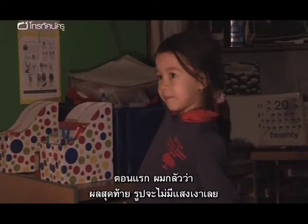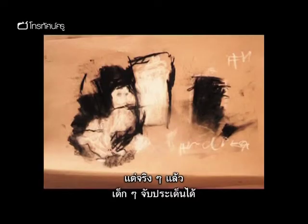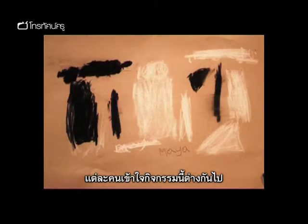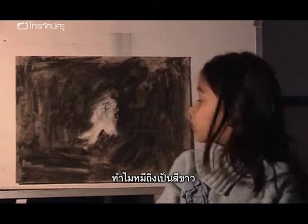As the lesson started, I was quite worried that the end result wouldn't have anything to do with light or dark. But actually, they got the hang of it. There was a massive range of understanding of the task in hand. What is the black around it? What is all of that black? The shadow. The shadow.